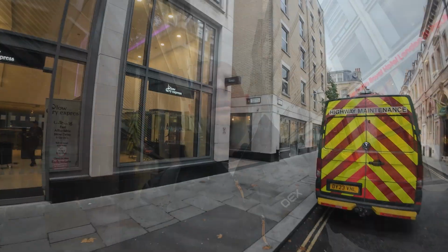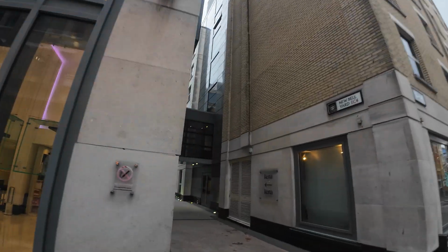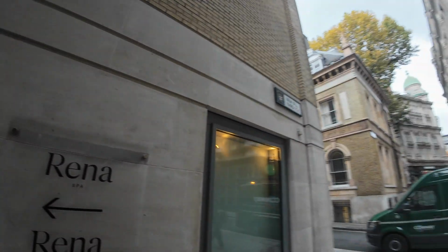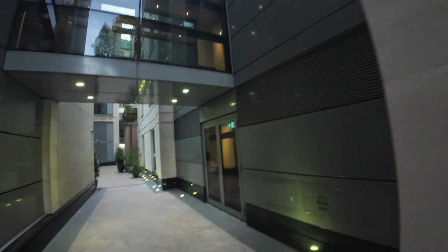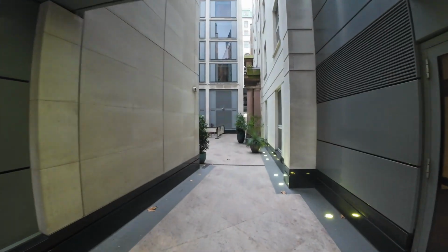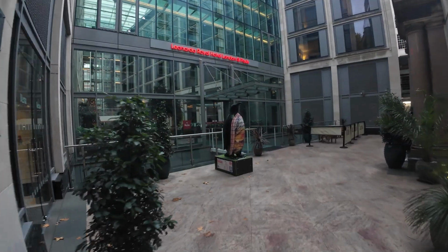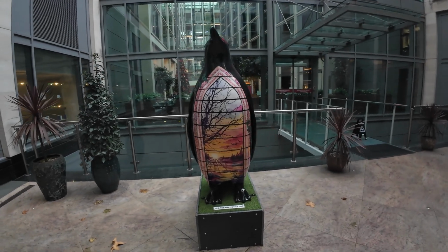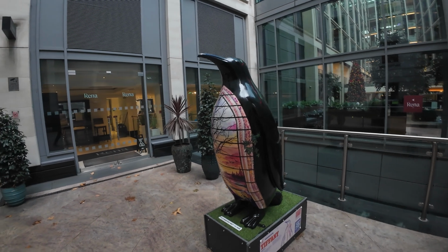Now, there's a map that goes with all of this, and when you look at it, it says St Paul's Cathedral. Guess what? It's not. It's actually tucked away, apparently, just around out the way, down New Bell Yard. And as we go through here, let's see. There he is. Fantastic. We have our first of 12 penguins, and actually these are quite large.